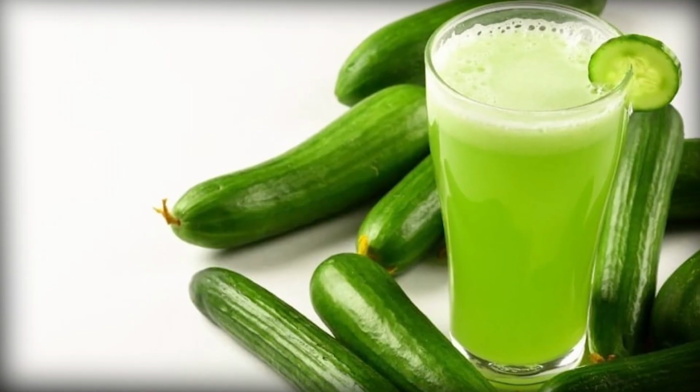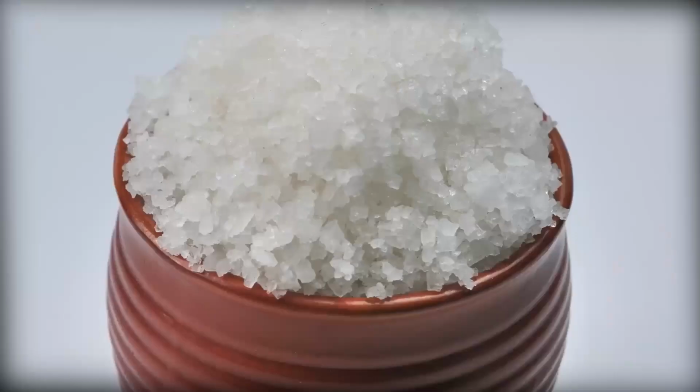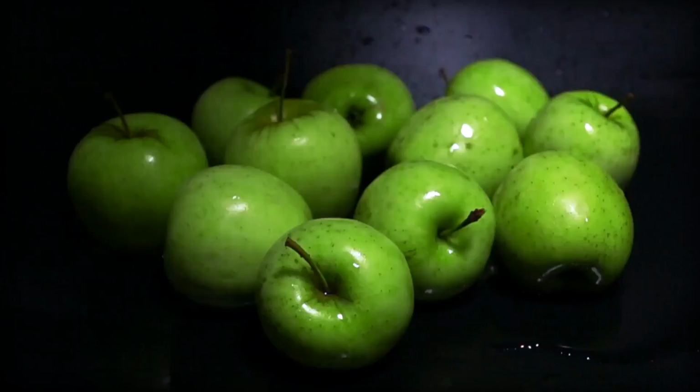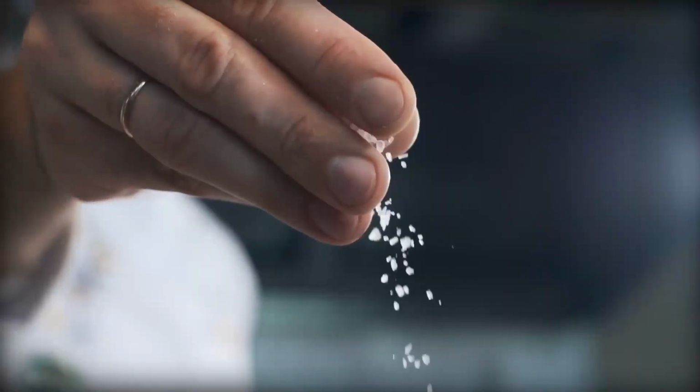For a refreshing cucumber juice, you will need 2 cucumbers, half a lemon, half an inch of ginger, and 1/4 teaspoon of sea salt. A green apple can be added as well, but in this case, remove the sea salt.